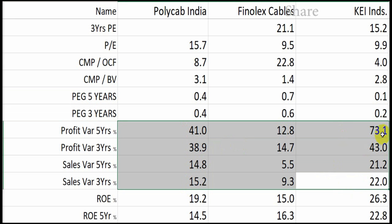Anyways, as I earlier mentioned, whenever we see a high growth rate in profits of more than 20 or 30%, we have to individually look at the values of sales and profits of the base year, that is the 5 years back value or 3 years back value, and then compare it, because that is the correct way of looking at the profits if the growth rate is higher than 20 or 30%.